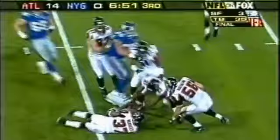Toomer has a first down inside the 15. They'll mark him at the 13. And Eli Manning is getting hot. And what did he tell us coming into the game, Joe? He said, I want to make good decisions and I want to get the ball out of my hands quickly.